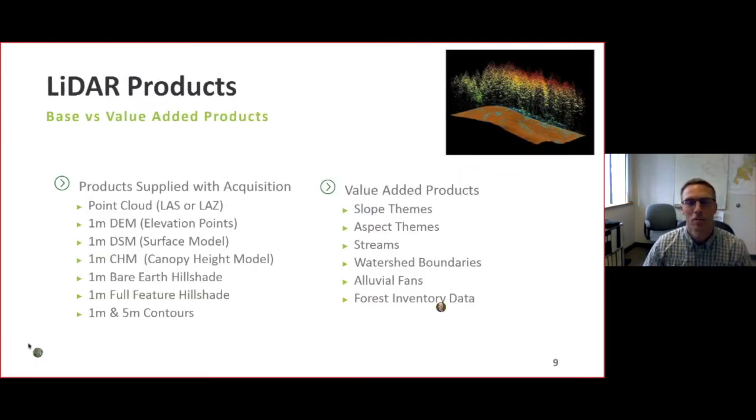I'm not going to spend a lot of time listing off the products here because we're going to walk through them, but when you do an acquisition, the base product that you really get is a point cloud, which we refer to as an LAZ or LAS data set, and then a whole series of other things can be derived from that. So a digital elevation model, a digital surface model, a canopy height model, a bare earth hillshade, full feature hillshade, and then contours. And we can also do value-added products called things like slope themes, aspect themes, streams, watershed boundaries, alluvial fans, and forest inventory data. So let's take a look at what those things look like.